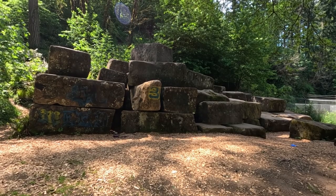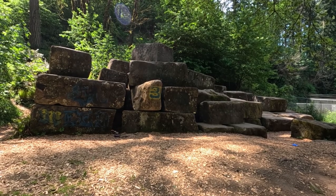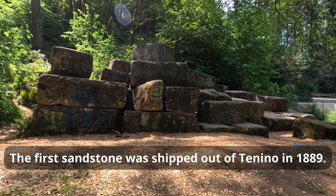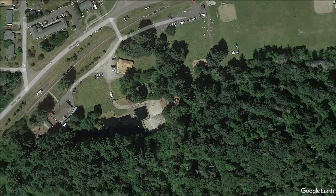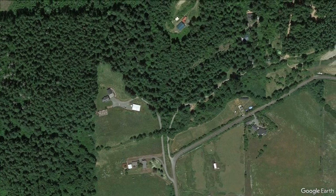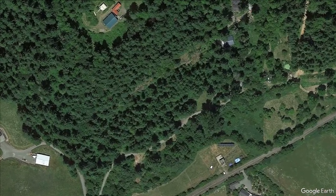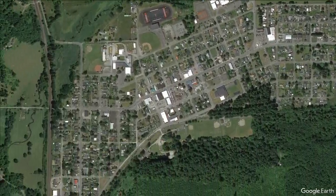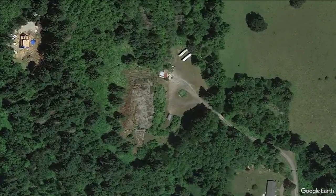So it was the Vantine and Fenton's Tenino Stone Company. A second quarry on the east side of town, off Military Road, was run by the Eureka Sandstone Company. And then a third, located on Lemon Hill west of Tenino, was run by the Hercules Stone Company.